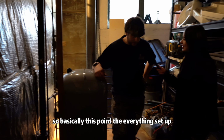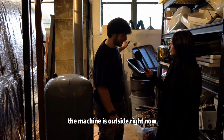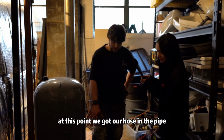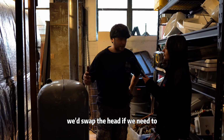So basically at this point, everything's set up. We got water heading to the machine. We got our hose hooked up to our reel. The machine is outside right now, and the reel is inside, which is very convenient for inside environments like this. At this point, we got our hose in the pipe. It's currently off right now, so I can take the hose out of the pipe just perfectly fine. We can swap the head if we need to.